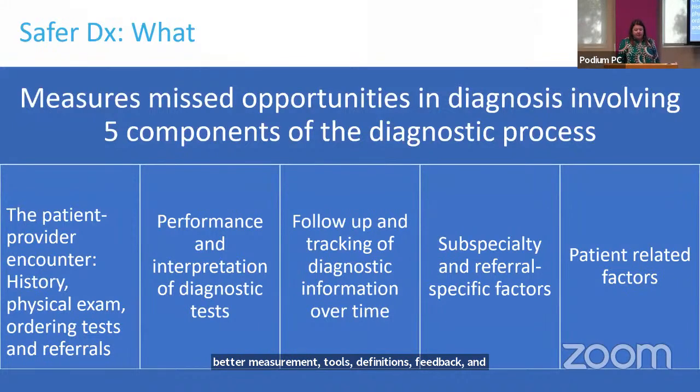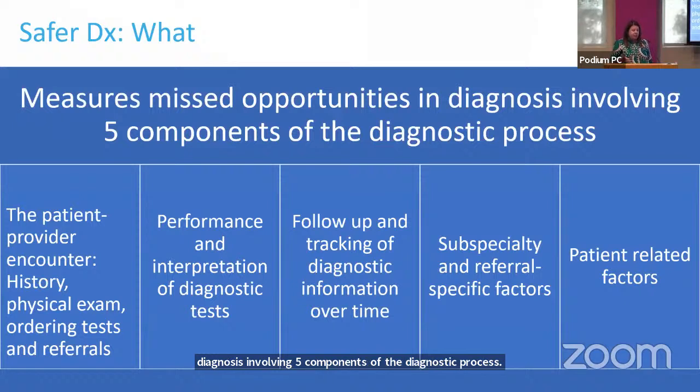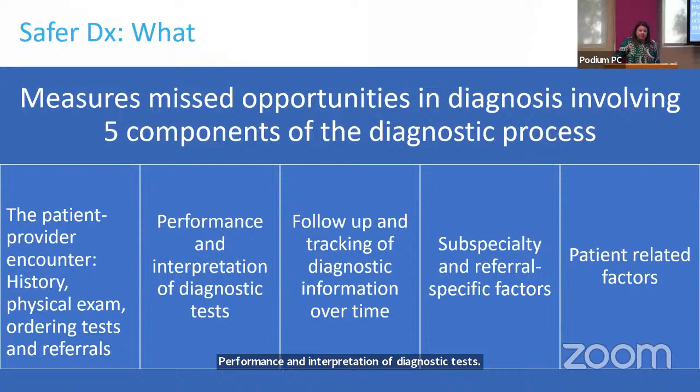And so what is it? It measures missed opportunities in diagnosis involving 5 components of the diagnostic process: the provider-patient encounter, which includes history, physical exam, ordering tests and referrals; performance and interpretation of diagnostic tests; follow-up and tracking of diagnostic information over time; subspecialty and referral-specific factors; and then patient-related factors.